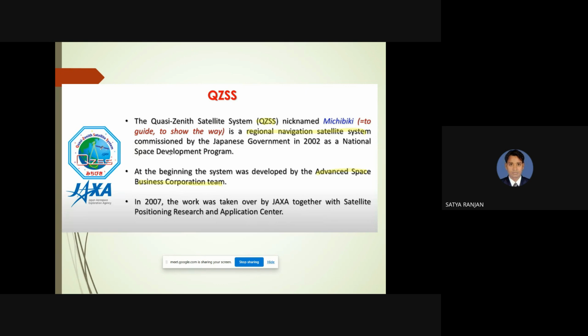Another navigational satellite system is the Quasi-Zenith Satellite System, nicknamed Michibiki, which is the regional navigational satellite system commissioned by Japan in 2002, and it is a regional based satellite system. The beginning of the system was developed by the Advanced Space Business Corporation team. The work was taken over by JAXA, that is the Japan Aerospace Exploration Agency, like our ISRO.